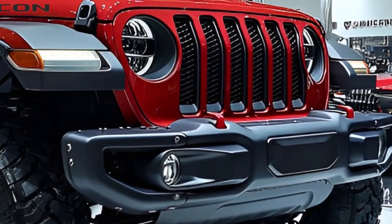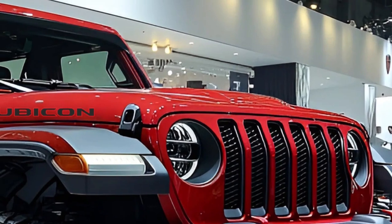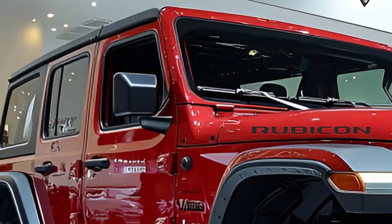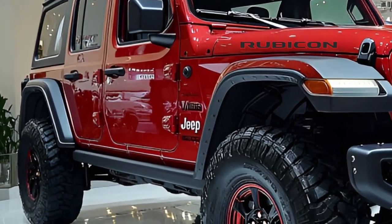Introducing the 2026 Jeep Wrangler 4x4, built for adventure, engineered for durability, and designed for those who refuse to follow the beaten path. With enhanced off-road capability, cutting-edge technology, and legendary Jeep heritage, the new Wrangler is ready for anything.